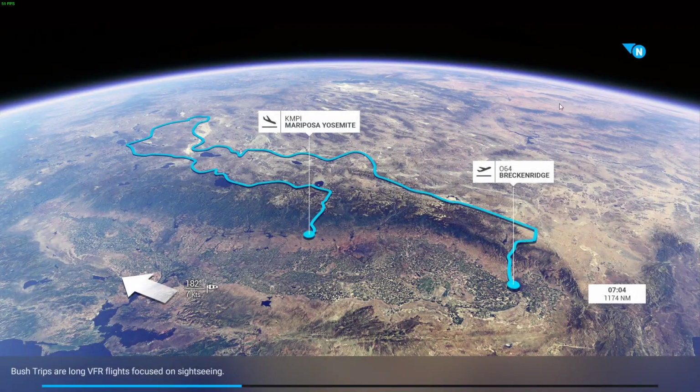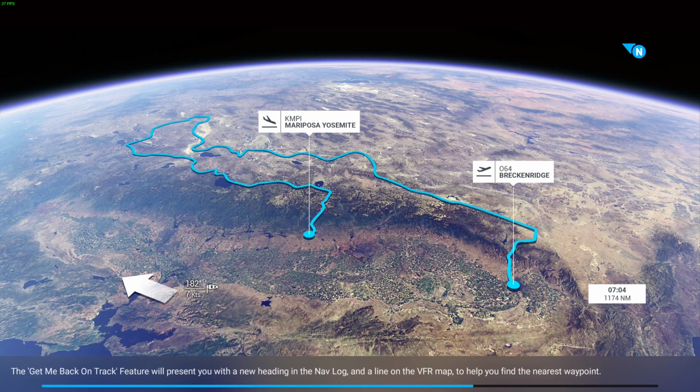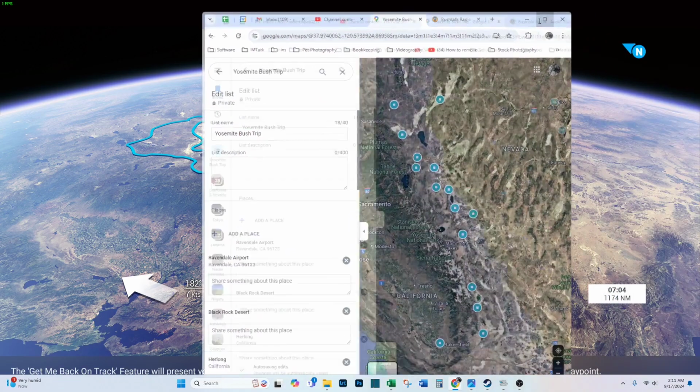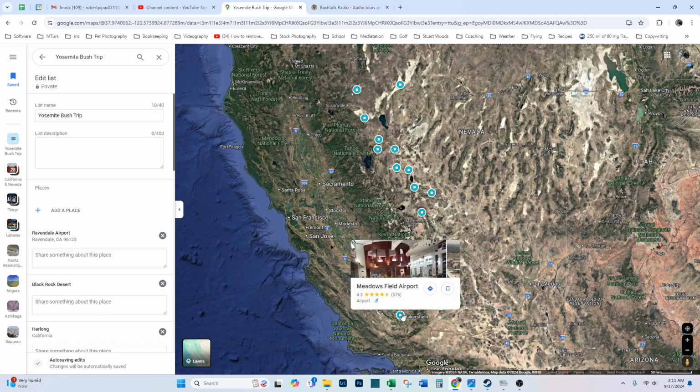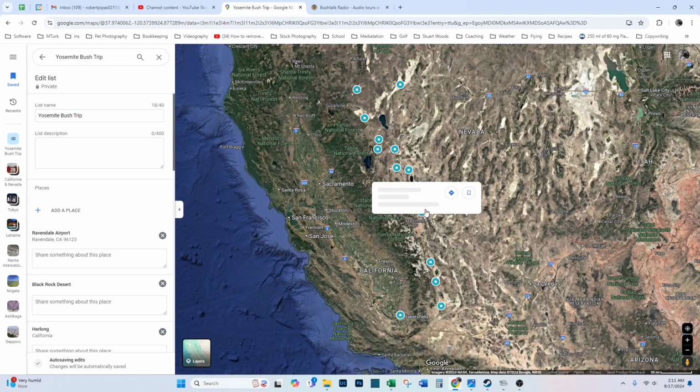So here's a good view of the map. We started down here in the bottom right. I've been plotting as we go on Google Maps. We started in Bakersfield, and we flew all the way up and around over here. So I think we're going to be making our way back, going maybe a little west, maybe a little southwest.